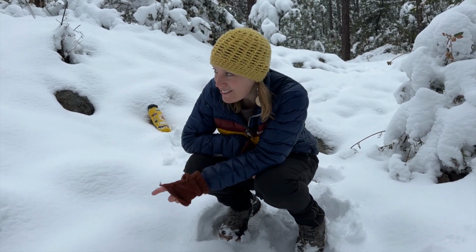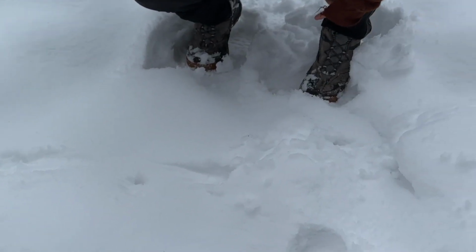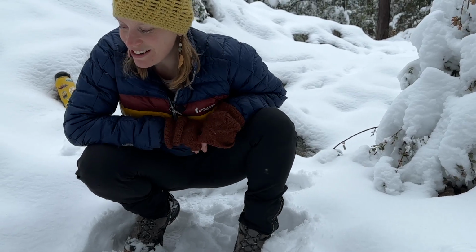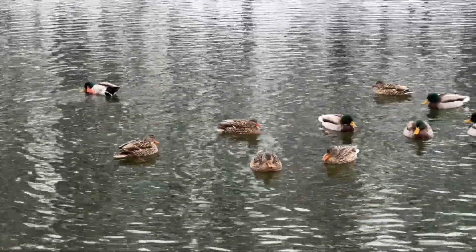Here we have somebody who is clearly active in the snow. It's a little hard to see. I'm guessing maybe it could be a squirrel or something, kind of scampering through here. And as we saw before, there's some ducks out. We'll talk more about who's awake in a moment.